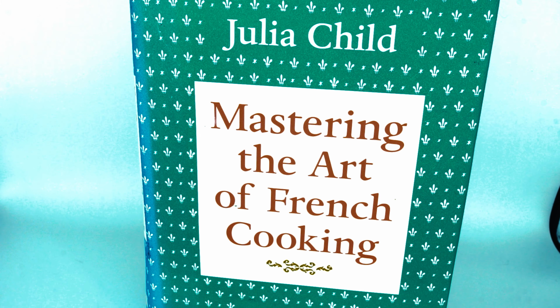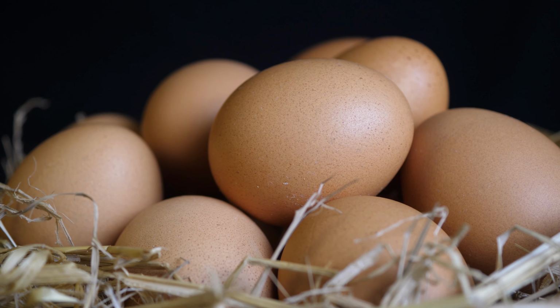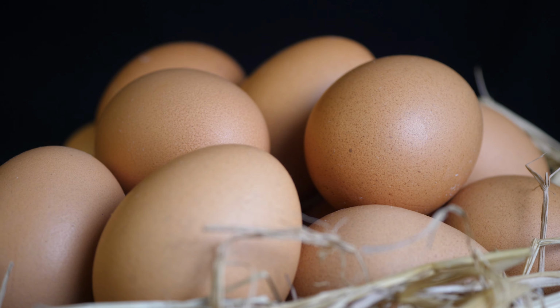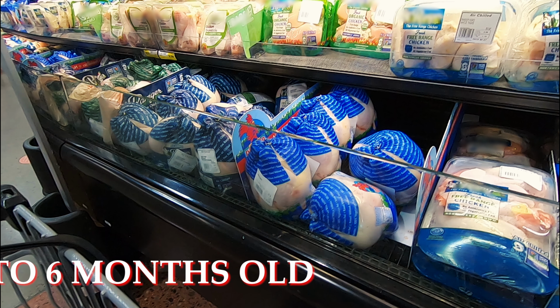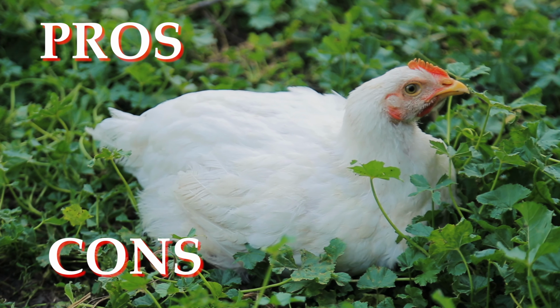in the grocery stores. So if you don't know what a stewing hen is, they're laying hens that are past their prime for laying eggs. And that prime isn't very long. It's only about a year. But the chicken you see in the grocery store is only 7 weeks to 6 months old. So there's pros and cons to older stewing chickens.